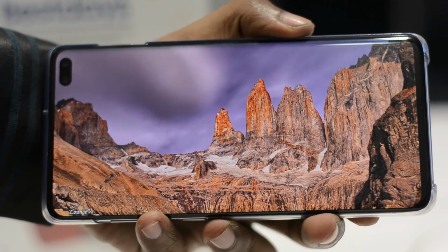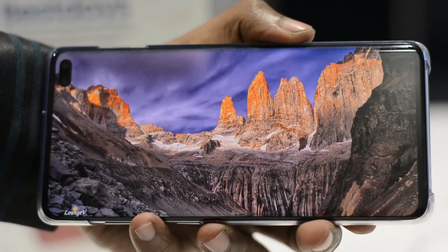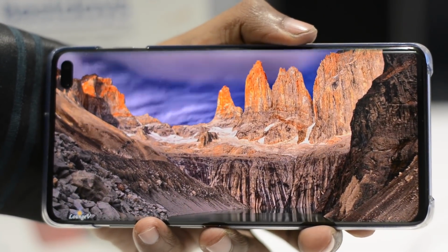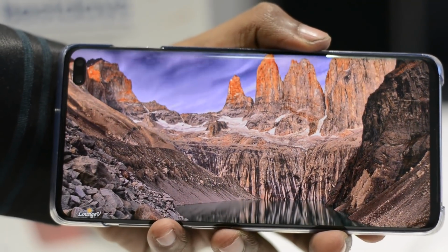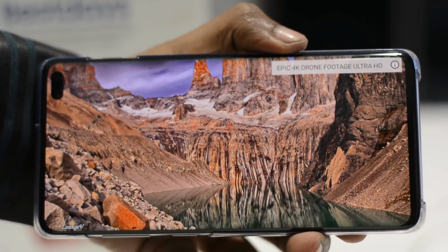of the phone. The headline feature of the Galaxy S10 series is the all-new Infinity O display. The 6.4-inch Quad HD Plus Dynamic AMOLED Infinity O display is gorgeous to look at. The colors are sharp, vibrant. The display can get crazy bright at 1200 nits.